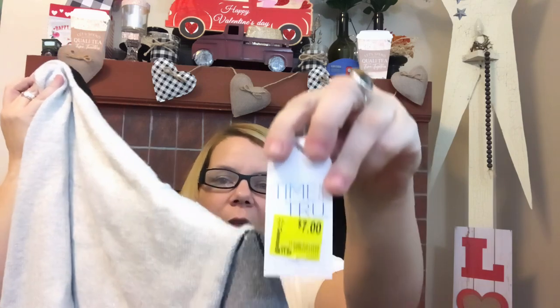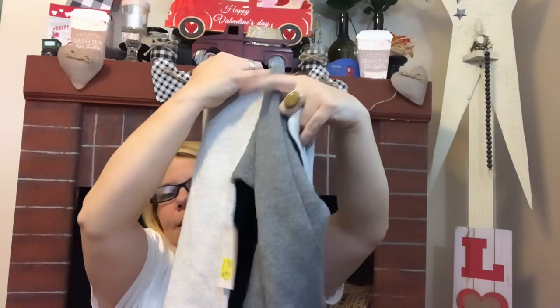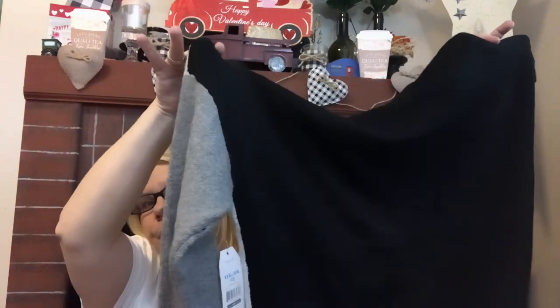So that is awesome. And then to match my black jeans, I picked up this sweater. I do have one similar, but it was on sale for $7. So you guys see that there. It's kind of like a throwback to the 80s, I think, because it's color block. And you see the sleeves are gray. It's black on the back. It's black around the neck.